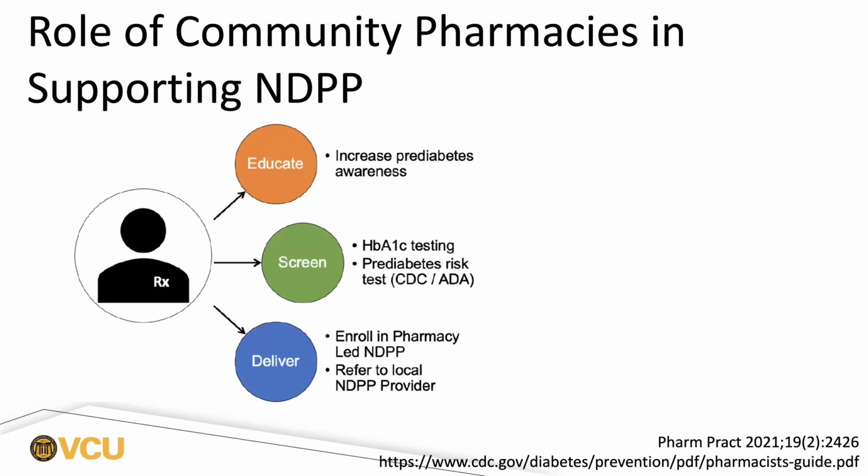So what about the role of community pharmacies in supporting the diabetes prevention program? There are really 3 primary ways, and this comes from a commentary that Teresa, myself, and some others published in Pharmacy Practice. Pharmacists in community settings can play a huge role, whether it's educating patients and increasing awareness of prediabetes, actually doing the screening, whether it's a hemoglobin A1C test, a point of care test, or fasting glucose, or using the prediabetes risk test that's provided by the CDC and the ADA that's available on the web, and you can also do a printout form. It really looks at the individual risk factors to see your likelihood of developing diabetes. And then lastly, really delivering the diabetes prevention program, so enrolling patients in a pharmacy-led NDPP, or maybe referring to a local NDPP provider.